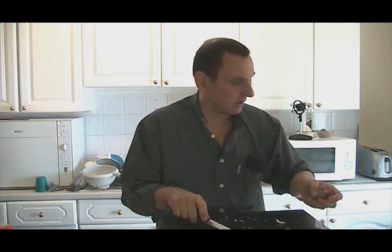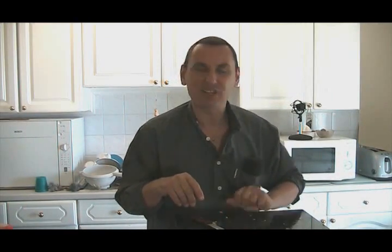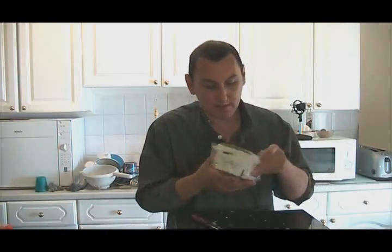I like mature. I don't know what country you're in, but here in the UK we have numbers for our cheese, and I like number 5, extra mature, very very strong and tasty. All right, so we've got that in, and finally we do the tomatoes.